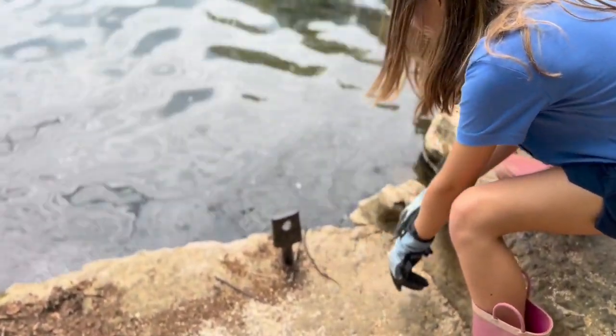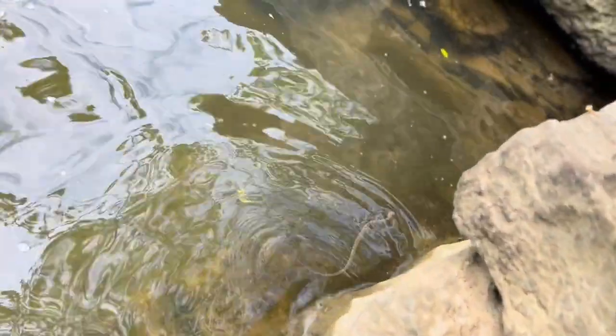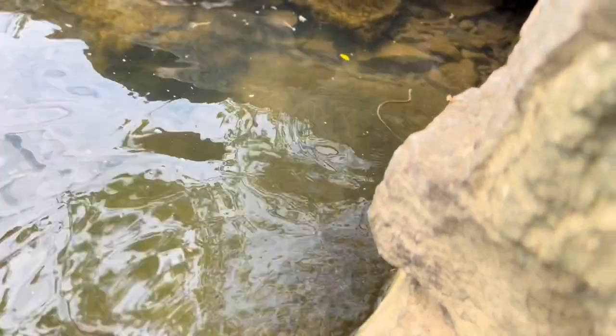Go in the water. Boop. Oh, wow. There he is. Yay. Little snakey. Oh, he's so cute.